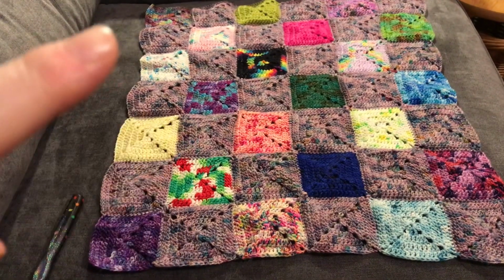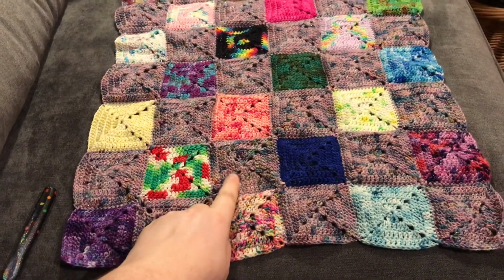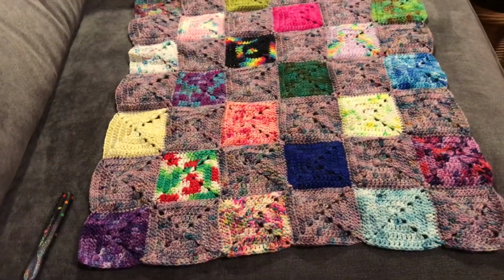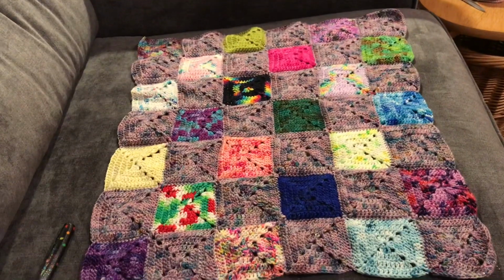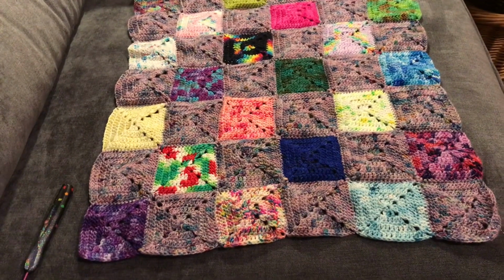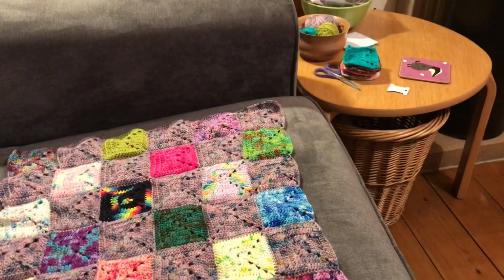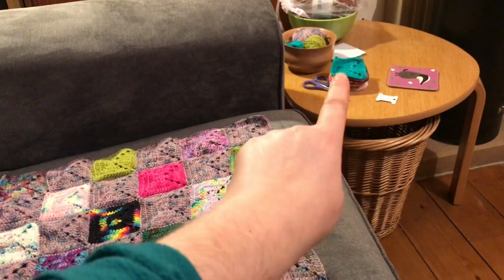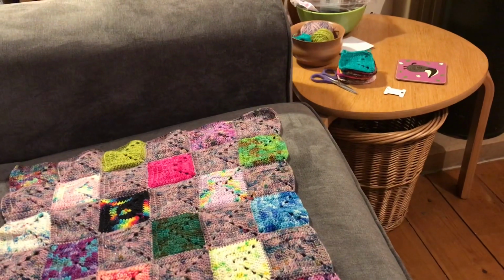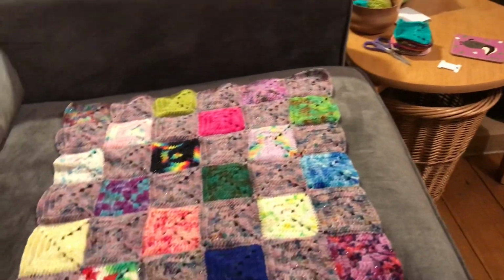But I've done most of the joining, sort of grey, jewel coloured squares in between, which I'm loving with the new settees. It's going to look really nice on here one day when it's done. So yes, that's the progress I've made on that. And then over there you can see I've got a little stack of squares ready to go in as well. I've just been working on a few more of those today.